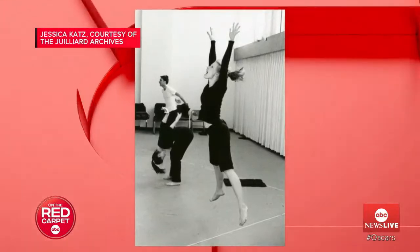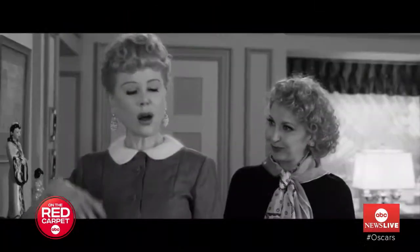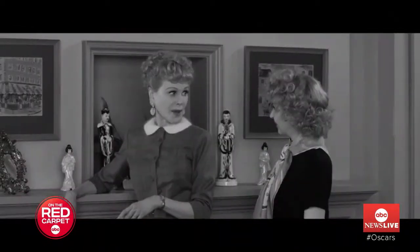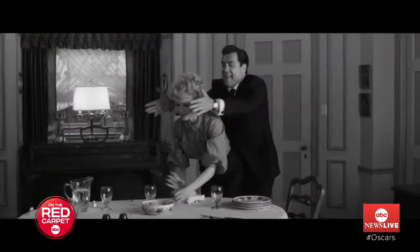That was just a year after she graduated from Juilliard, seen here in rehearsals and plays like Sir Patient Fancy. Oh, no, no, no. I can't spend the afternoon with three women and have to tell the truth. Nicole Kidman is nominated for playing the iconic Lucille Ball in Being the Ricardos.